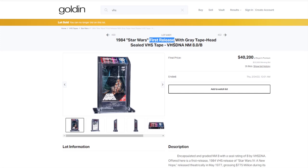This is not a first release of Star Wars. Again, first release was in June of 1982 under 20th Century Fox Video logo. That's important to note. And it was intended for only rental. It wasn't until later that fall that a mass market VHS release of Star Wars hit the market. And that release was still under the 20th Century Fox logo. Right? So this is not a first release. Now, if someone actually spent $40,000 under the impression that it was a first release, they were scammed.